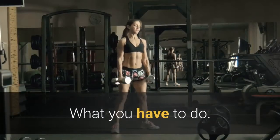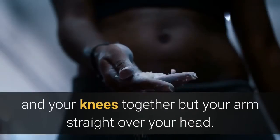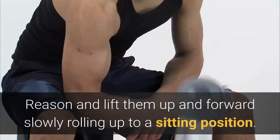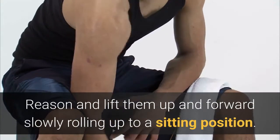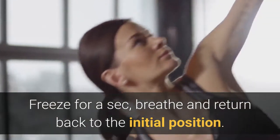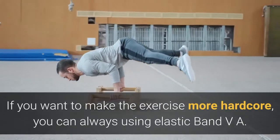What you have to do: lie on your back with your legs extended and your knees together, with your arms straight over your head. Raise them up and forward, slowly rolling up to a sitting position. Freeze for a sec, breathe and return back to the initial position. If you want to make the exercise more hardcore, you can always use an elastic band.